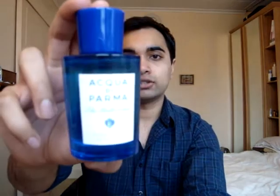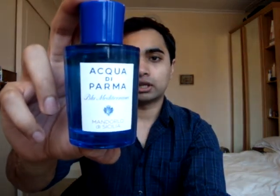Number 10 is Mandorlo di Sicilia. This is from Acqua di Parma's Blu Mediterraneo line. I've been wearing this a little bit recently actually. I'd put it away for a while and then I've gone back to it. And this is actually sweeter than what I had once originally thought. A little bit sugary. It's quite sweet from this almond scent coming through, a kind of almond biscuit type scent. A little bit of vanilla thrown in there.